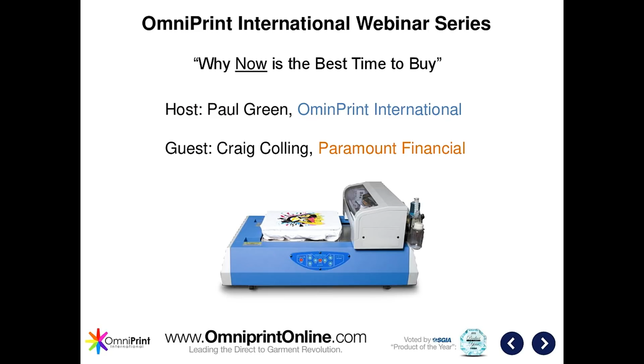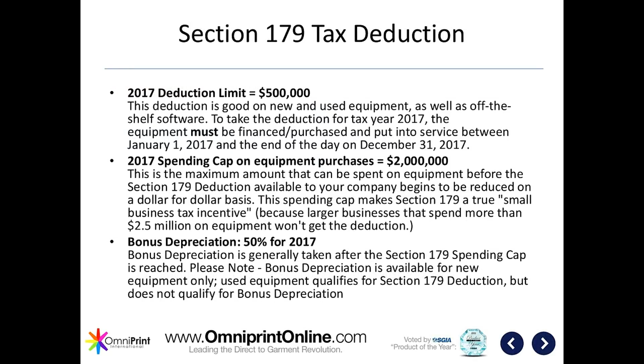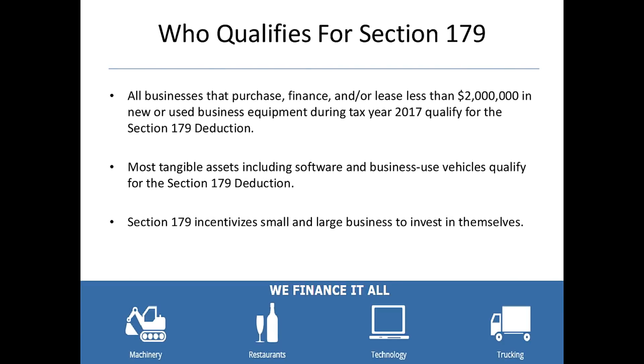So I'm just moving on to the next slide here, or attempting to. My system's okay. So this next slide summarizes a lot of the same information, but I'll quickly cover it verbally and then share some more details. So all businesses that purchase, finance, or lease equipment for up to or less than $2 million can take that Section 179 tax benefit, which the next slide will show how that works mathematically for you.